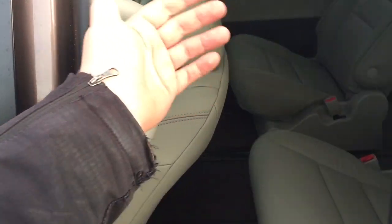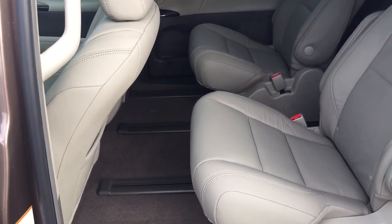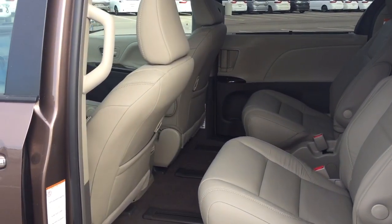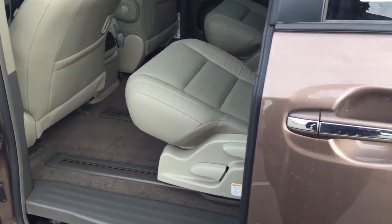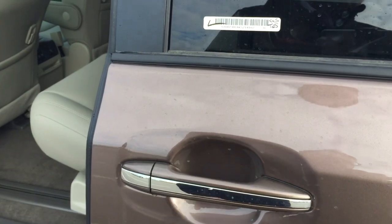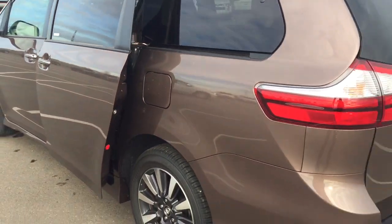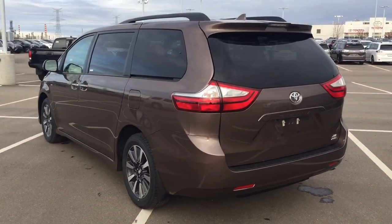Now, parents, if you're worried about your kids getting their arm or hand jammed into the door, it does have the jam protection feature, so in the event that the door does sense there is an obstruction in the way, it'll open itself back up automatically. And it closes back up from the outside. Just pull on the handle once more, and it will close for you. Now, the color we're going to be taking a look at today is Toasted Walnut Pearl.